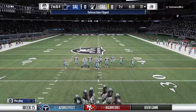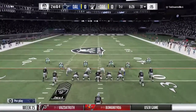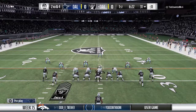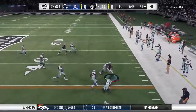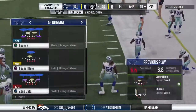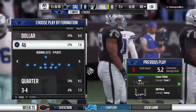And after the play on the ground, that brings up 2nd down here. They will run again with Coleman. Gets around him. And he'll bring it up here to right at the 40-yard line. They get 9 out of that one, and as a result, the drive continues.